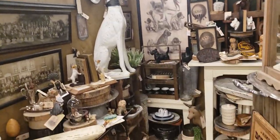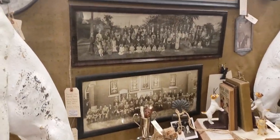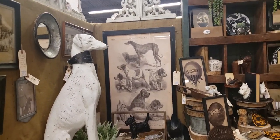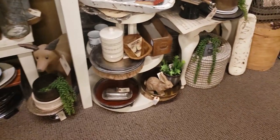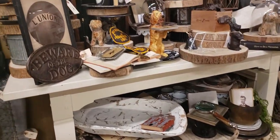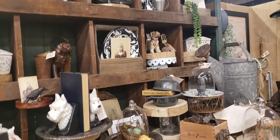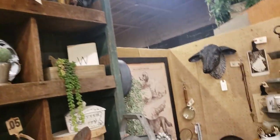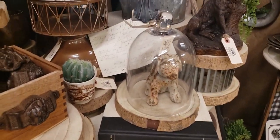We're back at this booth again. I just had to stop by it again, I guess. I love it. Look at the dogs. Love them. Oh, wait a minute. I think she has two booths now. Yes, she does have two booths. I love that lamb. I love that dog. I love that cloche.